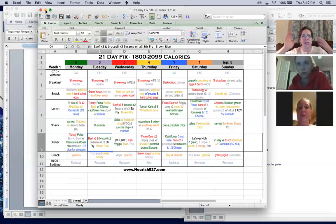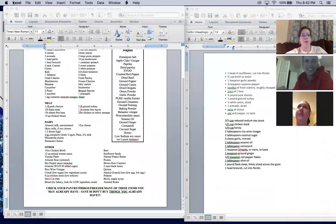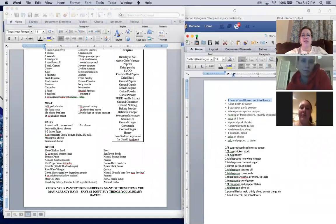You don't have to stick with exactly what's on here. Like we got a deer this year, so I have a lot of deer built into my meal plan. Maybe you don't have a deer. That's okay. You don't have to eat deer meat. Don't go shopping for deer if you don't have deer. So that is the system that I use.